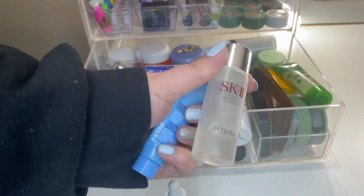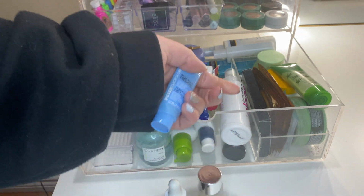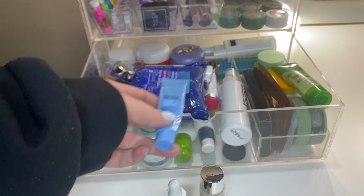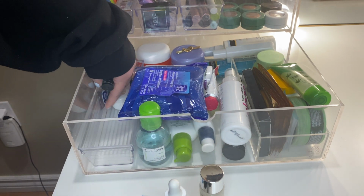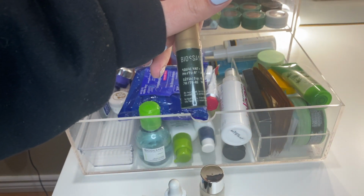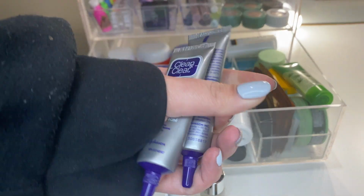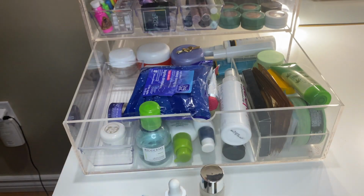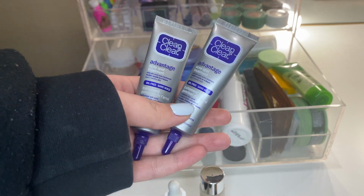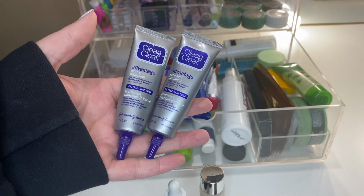Then I have some minis. So I've got this, I call it Ski Essence, but I think it's SK2. So I've got that essence, and then I have this Peter Thomas Roth spot treatment. I hate this stuff. I bought their whole acne kit, and I found that I really liked everything else but that. It just smells so bad, and I don't think it actually did anything. Then I have this Biossance. I think it's like a fake retinoid or something. I don't know. I haven't really tried it. Then I have Clean and Clear spot treatment. I have two of those because I just found that they actually did something, but since I've been seeing a dermatologist, again, I haven't really been using these. But yeah, they used to be my favorite when I wasn't seeing a dermatologist.